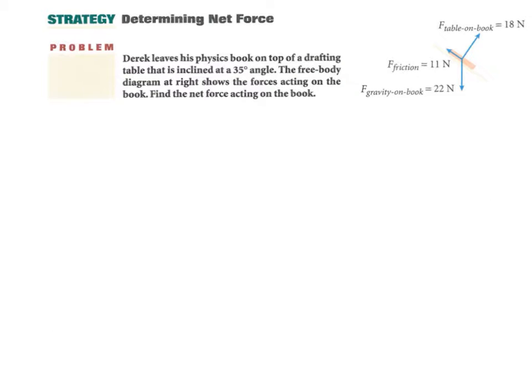All right, so let's look at this situation. Here's a practice problem, and again, if you want to use the ebook, this is on page 126 of the ebook. We have a situation where Derek leaves his physics book on top of a table that is inclined at a 35-degree angle, and the free body diagram is pictured here to the right. Hopefully now you can draw the free body diagram.